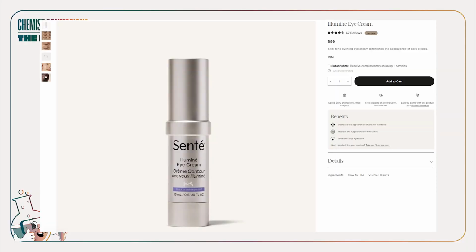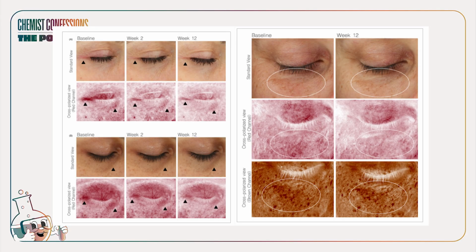and that is Senti. Senti is, I think, a more derm-focused brand that you can get on dermstore.com. They did their test for 12 weeks too, over just 15 subjects. Their blend is good old niacinamide with a proprietary blend of peptides. And I'll put the VISIA up.